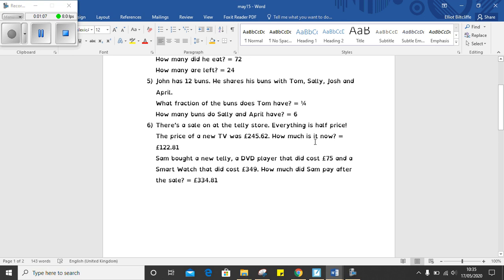Then, tricky one down here. So, there's a sale at the telly store. Everything is half price. The price of the new telly was £245.62. How much is it now? So all we needed to do for that one was halve it. So half of 245.62 is equal to £122.81. You must make sure you've got that pound sign there, or we could be talking about cats, monkeys, dogs, and we're not sure what our answer is.